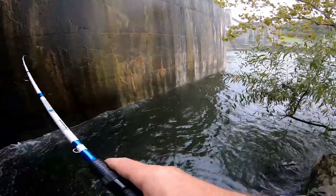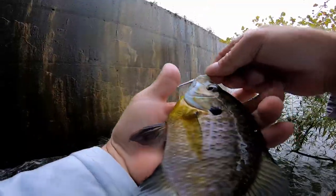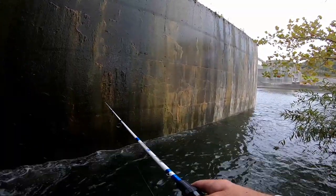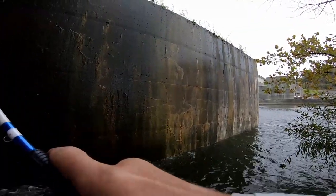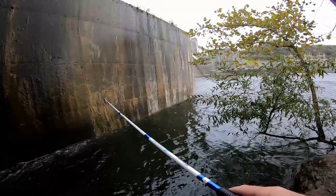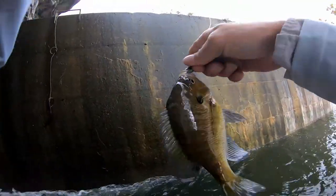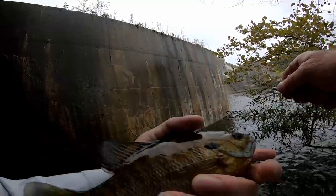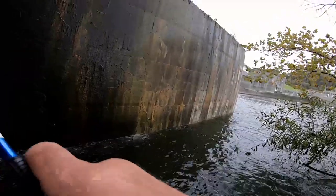Uh-oh, got a good one. Another bluegill. Come here. There we go, there's a good fish. Might be another crappie. Might be a big bluegill. Oh yeah, nice, hefty bluegill, golly. Wow.